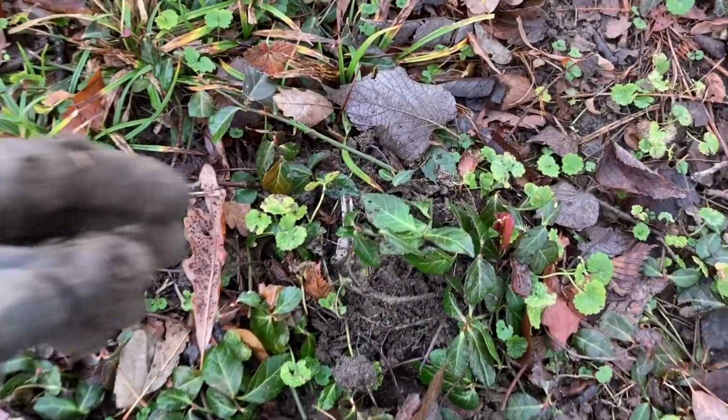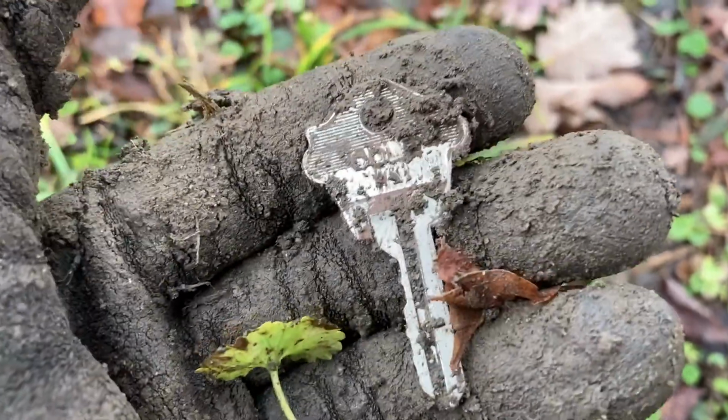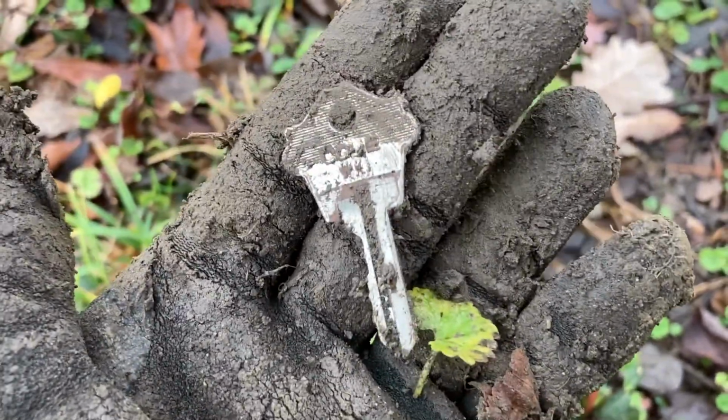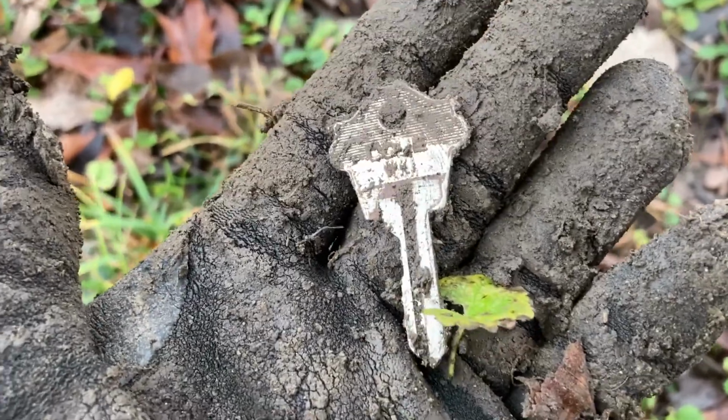Here's key number 2, and you know what? It looks awfully familiar. Looks like almost the identical key to the one I just found. In fact, it was about 20 feet away from that first one. So somehow they got separated, I bet, and the same person lost them. All right, kind of cool.